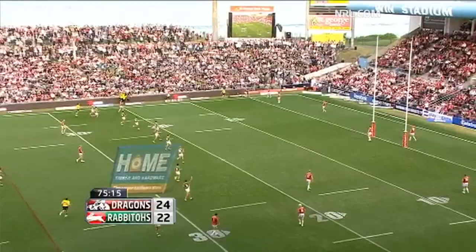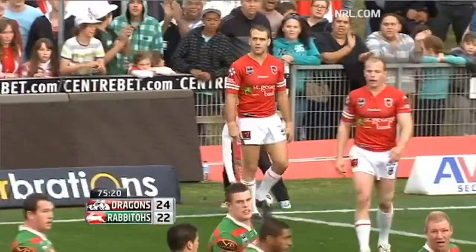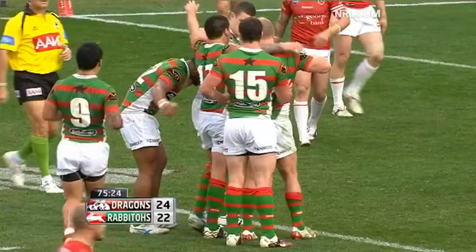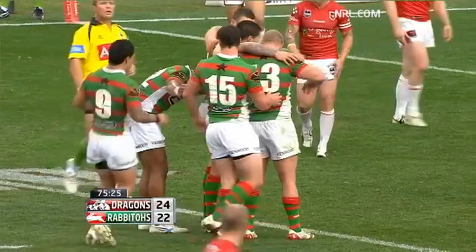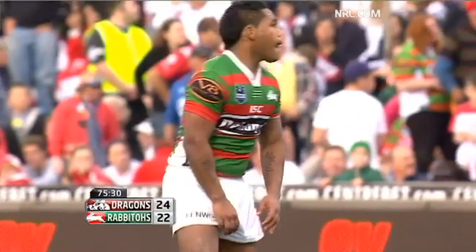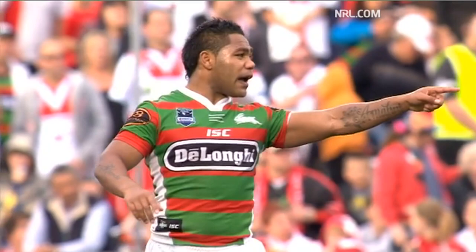Yeah. Oh! What's happened here? Oh, yeah. He's found touch. South Sydney feet. He's found touch from the kickoff. What about that one? Just when you thought it was safe to put your foot back in the water. Look at this, doink and big bounce. And they just look at each other and go, oh, that wasn't right. Look at the animation on the face of Chris Sandow.